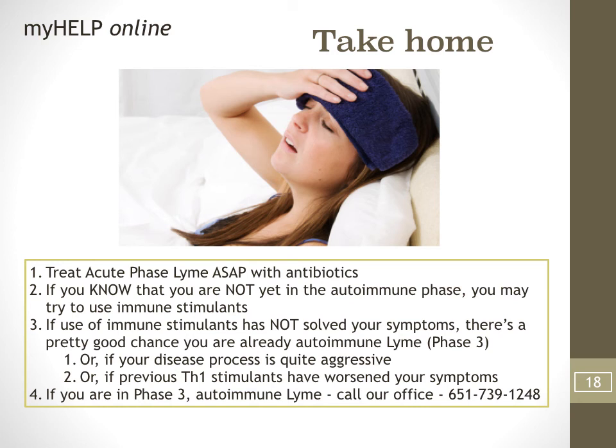I take garlic and I feel horrible. Then, you know, you're in the autoimmune phase. It might make you feel better for a little bit, but you just never seem to get better. So if you are in phase 3 autoimmune Lyme, feel free to call our office. Find somebody who really understands autoimmune disease and knows how to treat it.